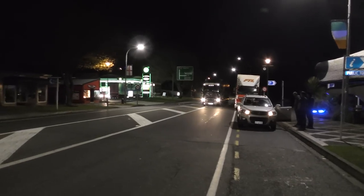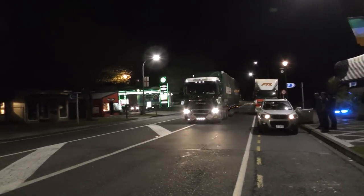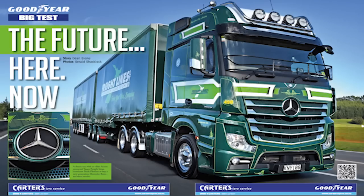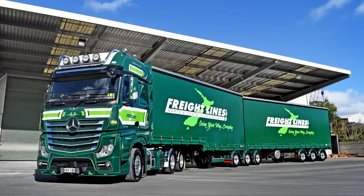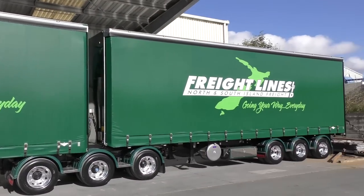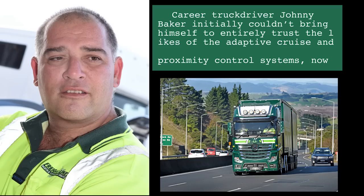It's another night run for the NZ Truck and Driver Test Team as we catch up with Freightline's owner-operator Mark Fletcher and his new Mercedes-Benz Actros 2663 LS and its new six-axle Roadmaster curtain-sider B-Train. It's loading out of Cardinal Freight in Auckland, bound for Christchurch. It's a normal run. Driver John Baker is in charge, with some of the freight going on at Cardinal's Wiri depot, then relocating to Mangere for the remainder of the load.